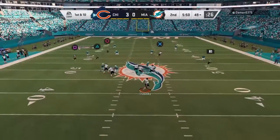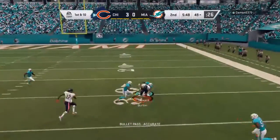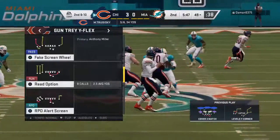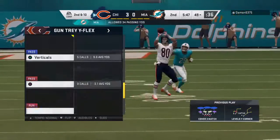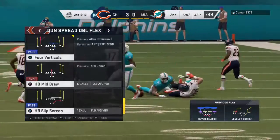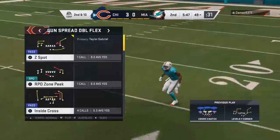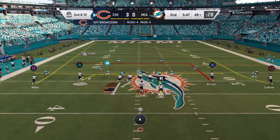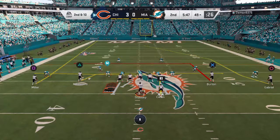After the interception, here's Trubisky. And that's going to be incomplete. Too tough to hold on to that one. You get a tight end like this, and you know he's used to dishing out punishment, but here, he's one that has to absorb the contact, and as a result, unable to hold on to the football. So after the incompletion on first, now 2nd and 10.